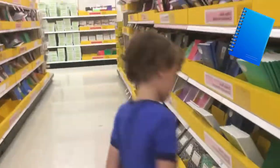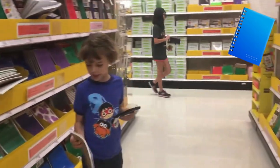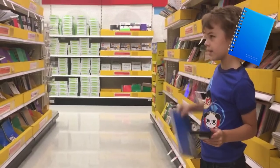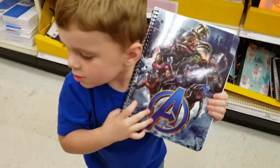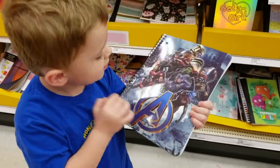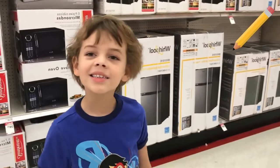Both now. Found it, honeybee helper. Catch, honeybee helper. What did Cole throw? That's really cool, Helper Bee. Can you say thanks? Thanks. Pencil!